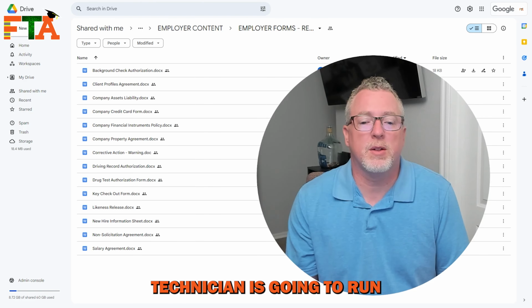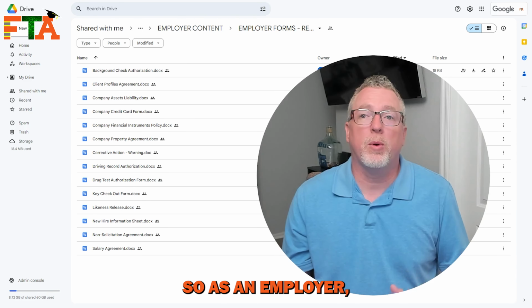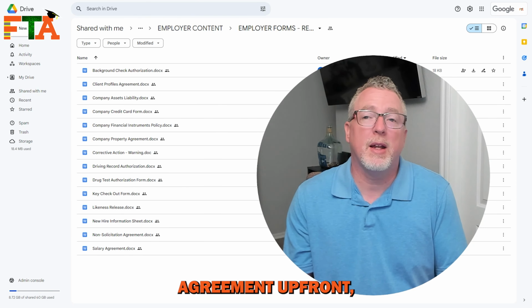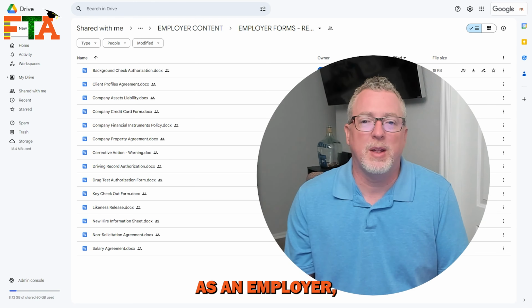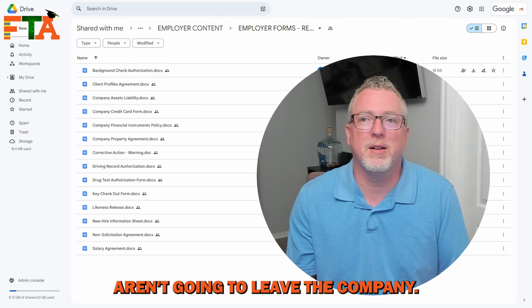A technician is going to run a company debit card for something personal. A technician is going to lose tools. So as an employer, you've got to take steps to protect yourself, and it sets the expectations up front. And by getting that agreement up front, it makes the exit easier on the back end. As an employer, you have to plan for that exit because it's going to happen. Most employees are going to leave the company.